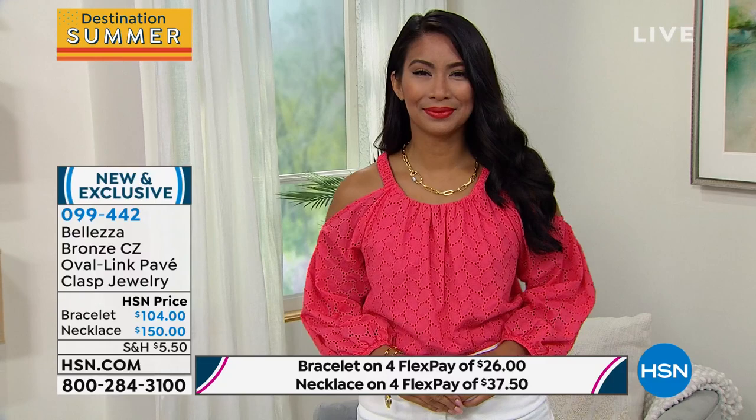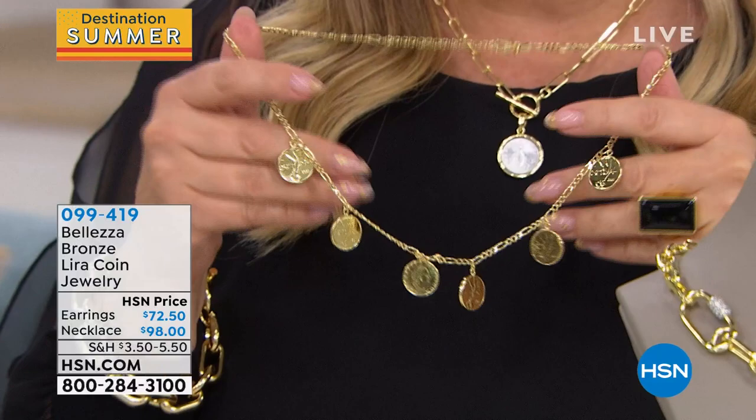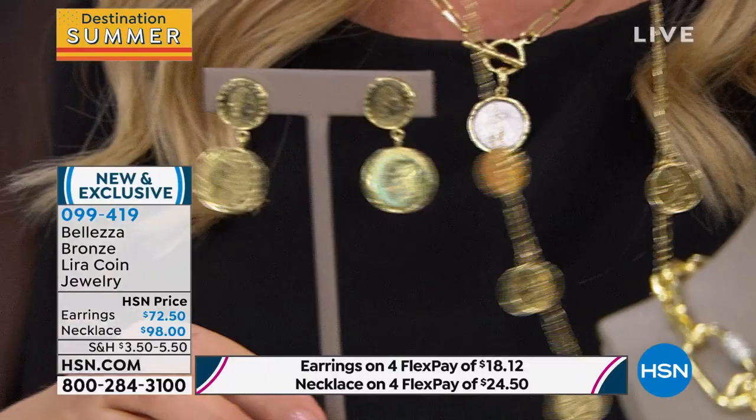099442, very, very upscale. And if you love coin jewelry, I do want to give you a little peek at something that we're going to be presenting in a couple of minutes. Take a look at this bronze lira coin jewelry necklace and earrings. So this is the necklace. You can see it's got a lobster claw clasp and these gorgeous, genuine lira coins, and let me show you the earrings that go with it. So this is the set.